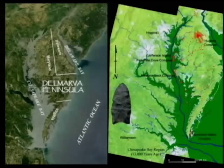There are more Clovis sites. Can you see the scale here? That's 20 kilometers, I think. I can't read it here, but look, how many Clovis sites do you see here? There are more Clovis sites on this little chunk of Delaware, Virginia, and Maryland than there are in the entire Rocky Mountains westward. And that begins to tell you something.